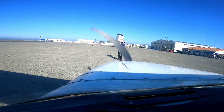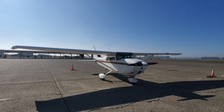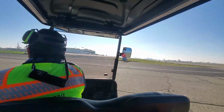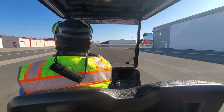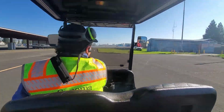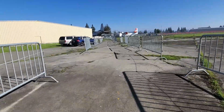Alright, so we're here at Sonoma County, the Charles Schultz Airport, and we're going to catch a ride over to the Air Museum. So let's go check it out. So we made it to the Pacific Coast Air Museum. Let's go inside and see what they've got to show us.